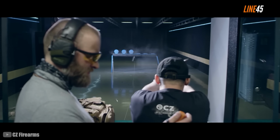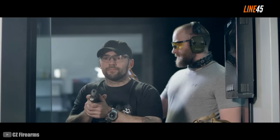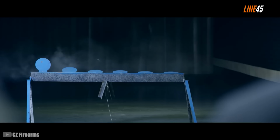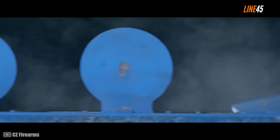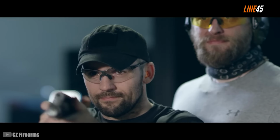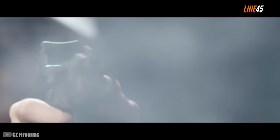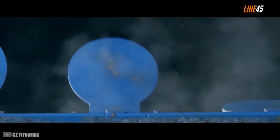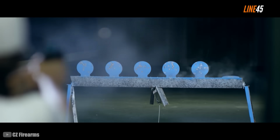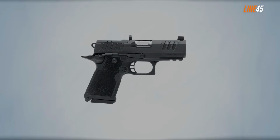Chrono it to measure any real velocity and recoil changes from the standard P-10 C, run accuracy strings with the factory P-9 Nocturne irons and with a micro red dot, then hammer it for at least 1,000 rounds to validate feeding and heat endurance. If street pricing lands near CZ's expected tier, this ported P-10 C could be the best budget compensated compact for shooters who want faster follow-ups without losing everyday carry practicality.